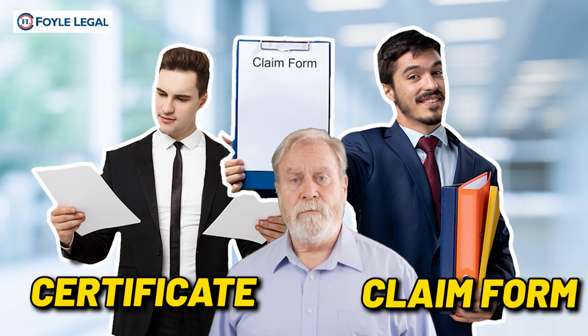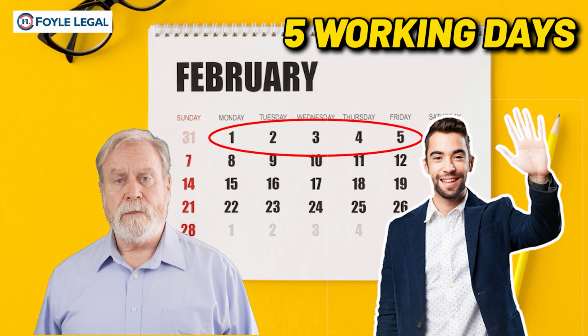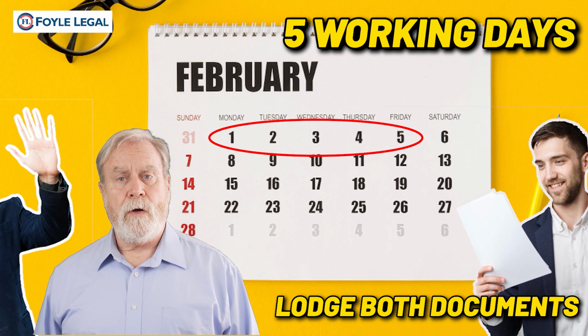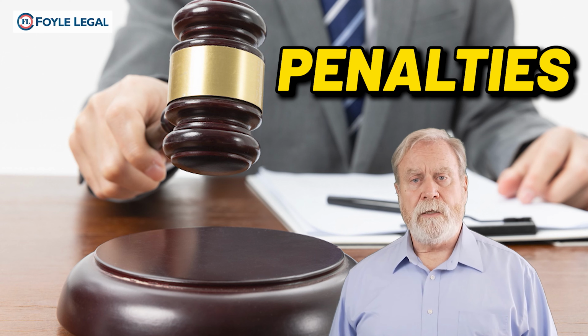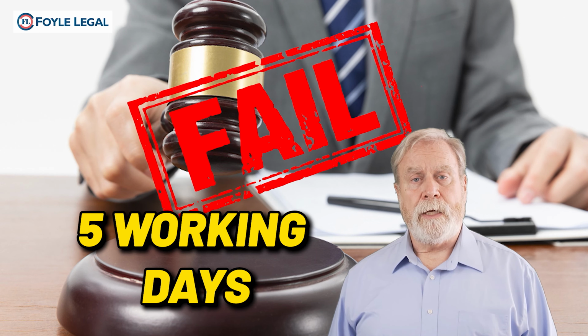Step 4. Make copies of the certificate and claim form for your records and give the original documents to your employer. Step 5. Your employer has 5 working days to complete their section of the claim form and lodge both documents with their insurer. Penalties can apply to your employer for failing to lodge the claim within 5 working days.